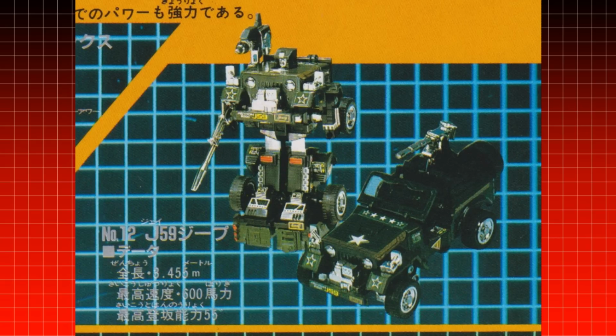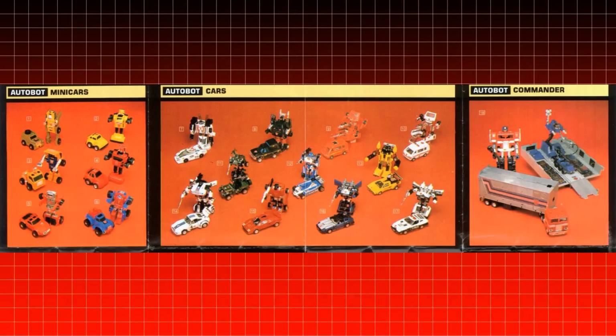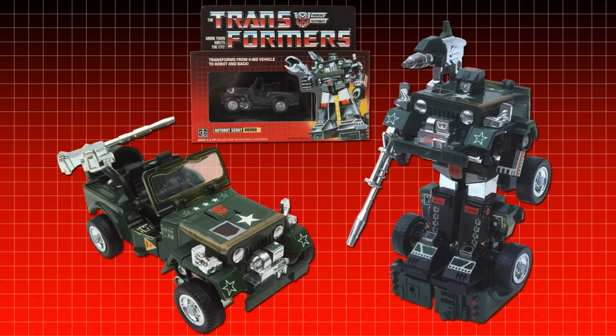Among many of Takara's original Diaclone toys was the car robot Mitsubishi J59 Jeep. Decorated in US Army colors, this toy was imported by Hasbro as part of the original lineup of Transformers in 1984 as the Autobot Hound.